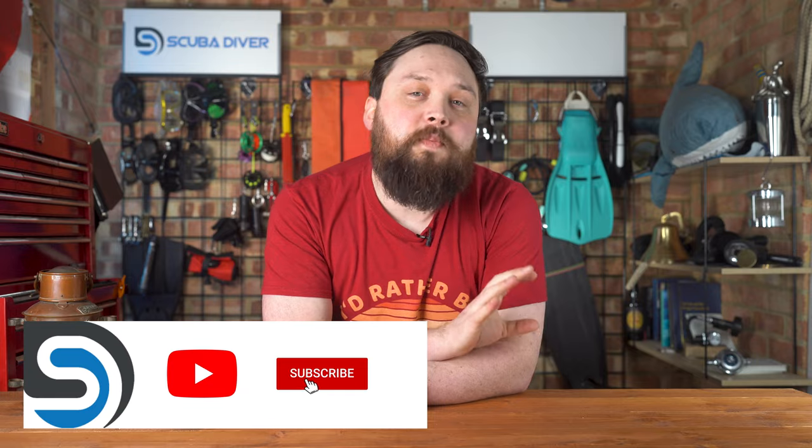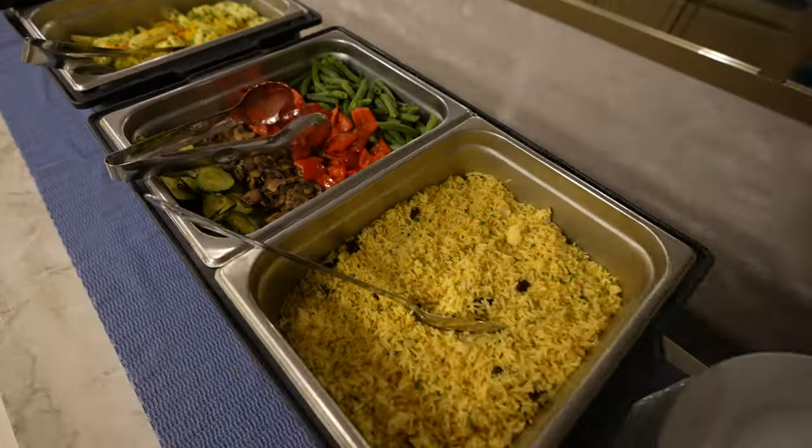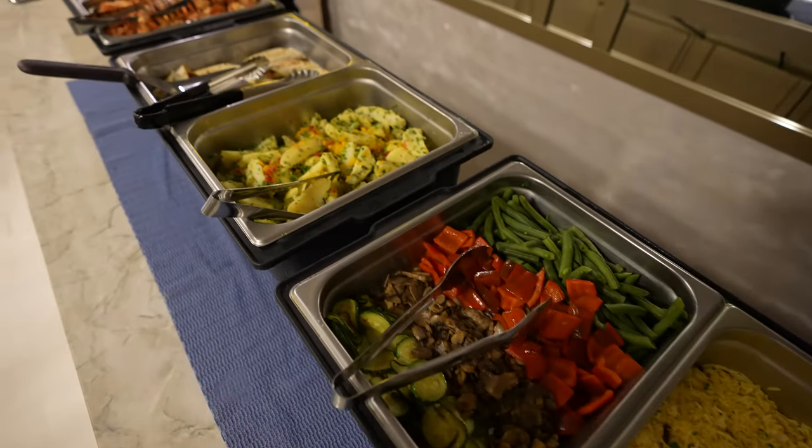So this guide is going to break down what to expect on a liveaboard, such as what facilities there are likely to be on board the vessel, how you should prepare for a liveaboard, what to bring, what you don't need to bring, and some general do's and don'ts about liveaboard diving.